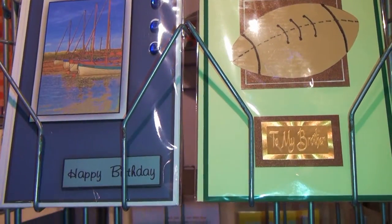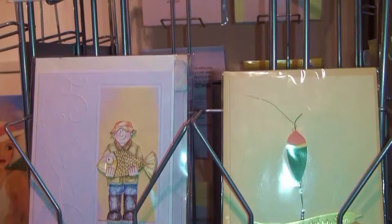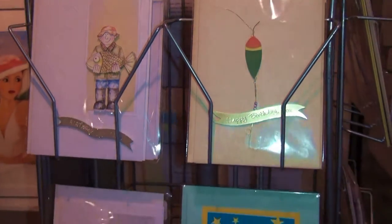It's the 3rd of April 2015, and I'm back at Pinnacle Arts, and I'm looking at some very interesting cards again.